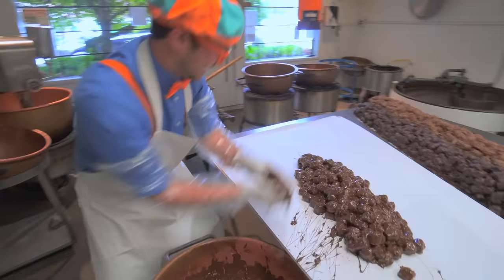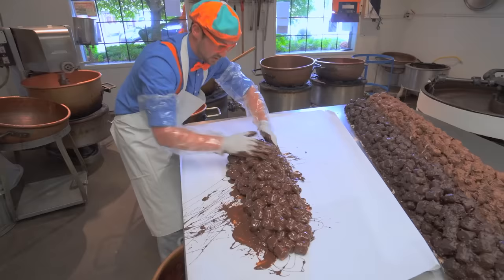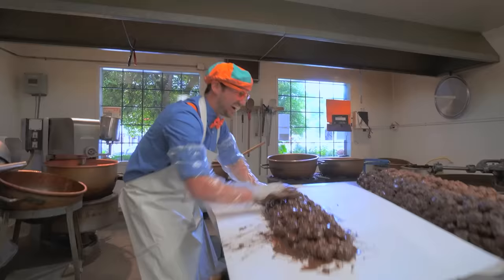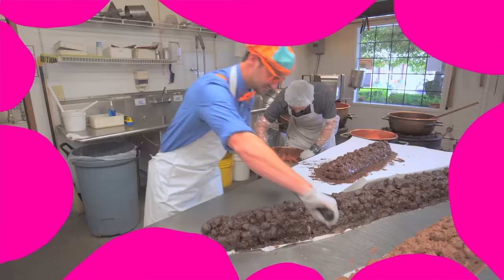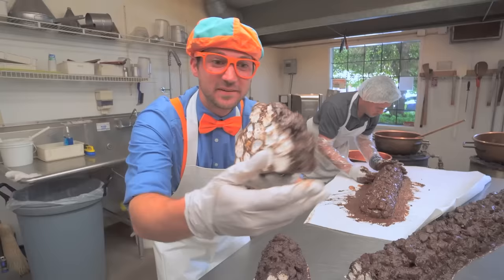So, put that right there. And now I'm going to shape it into a really long mountain type of shape that has a mound. Oh. Does that look good? Or does that look good? All right, so now what we do is let it dry, and then we enjoy. Good job. Check it out. Now that's what I call Rocky Road.